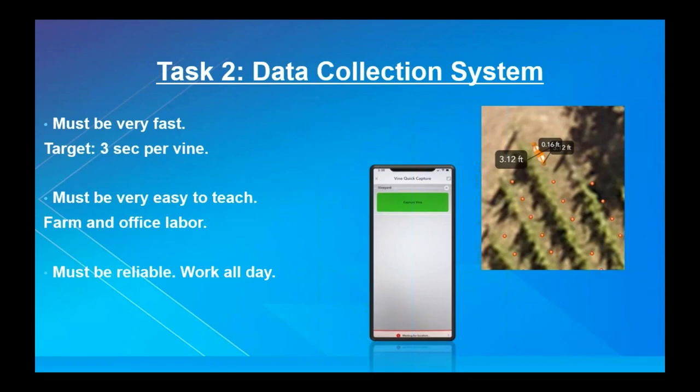And so you see this picture on the right is an iPhone, and that was the platform they were interested in using, just iPhones, because they had them available. They were used to iOS already, so they wanted to be able to use them. And just to give you an idea, on the far right, that's an image of the vineyard with the vine points laid on top, and they're spaced about 3 feet apart, to give you some idea. So if you can imagine 3 seconds to get from one vine to the other, press the button and keep on moving.